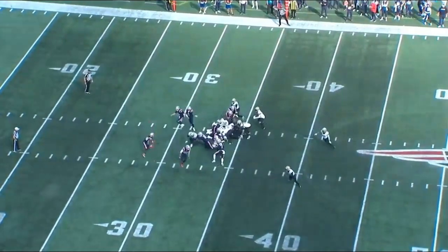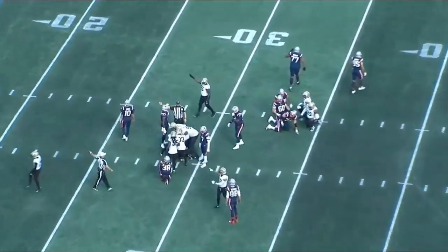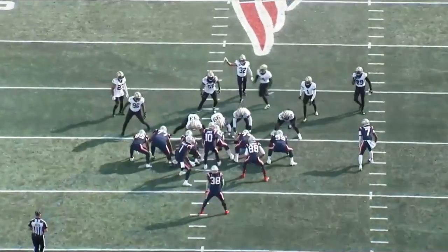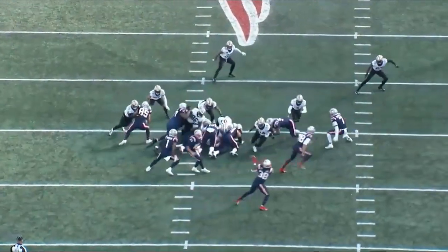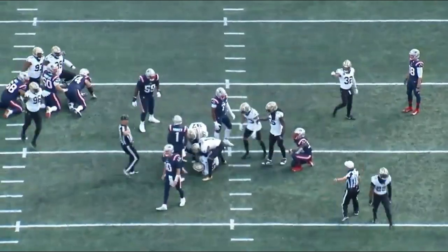All right, let's watch the failed tush push. Patriots quick up to the line, tried the fullback or halfback flip, something Drew used to do a lot in his years. Just didn't work. They tried to catch the Saints napping a little bit. You see the personnel, Cam's right there. He may have gotten it for a loss if he didn't fumble it.